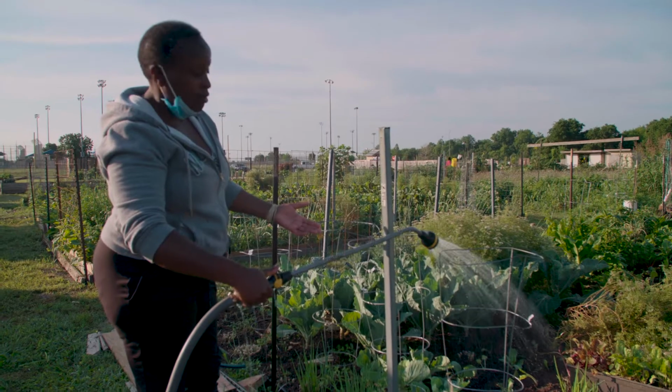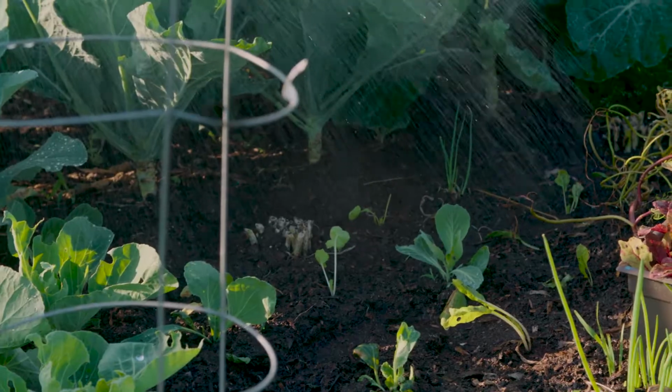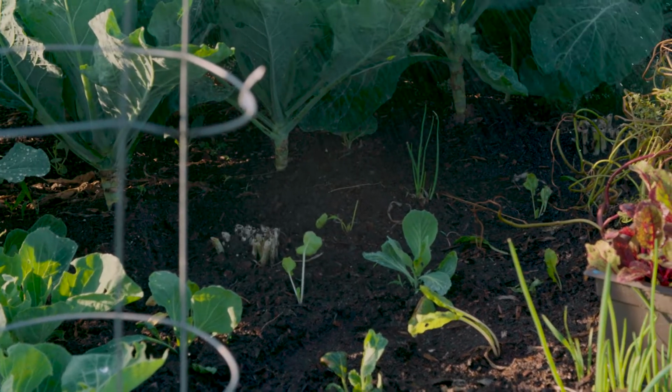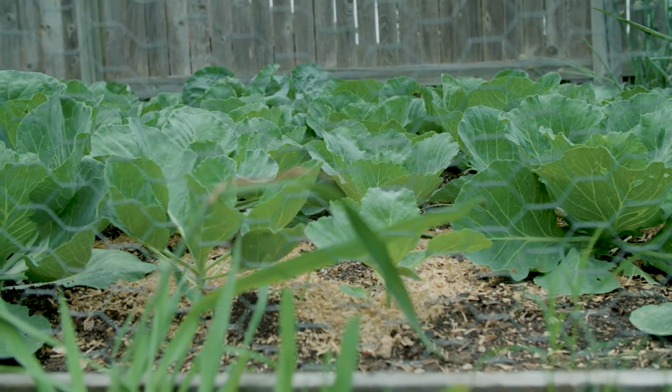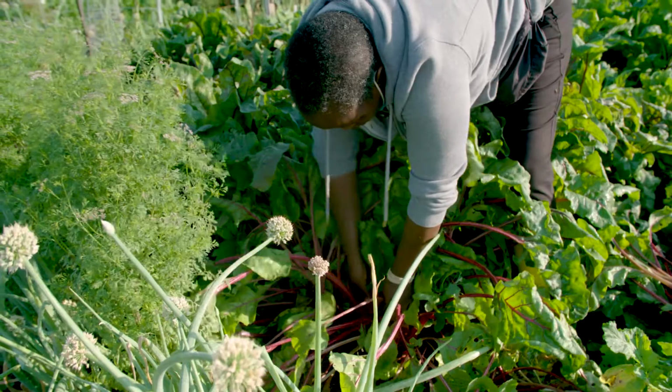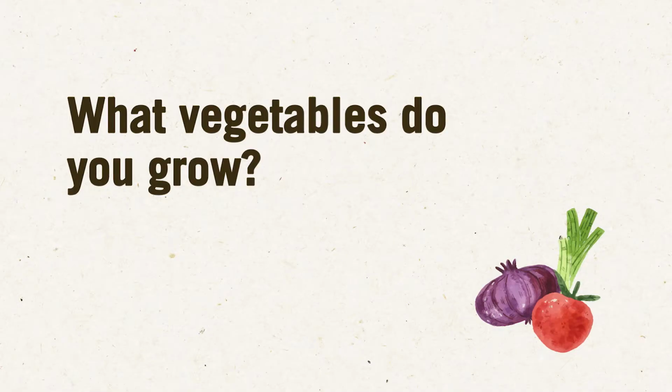So right now we are farming mostly in the community garden that the city of Pflugerville has been very nice to allocate us 2 plots. And we do the farming over there. And some of it is still in our backyard, which is a big chunk of it. So in the near future, we are hoping to get a bigger piece where we can do more farming and expand the whole enterprise.